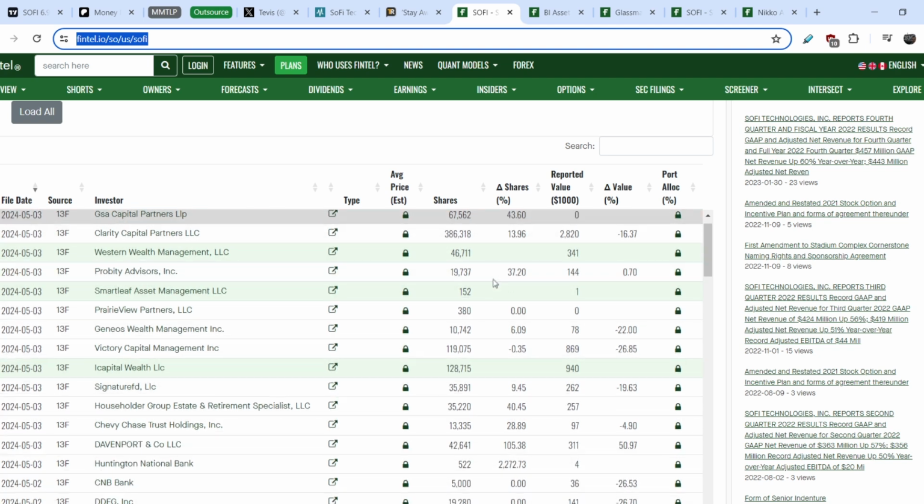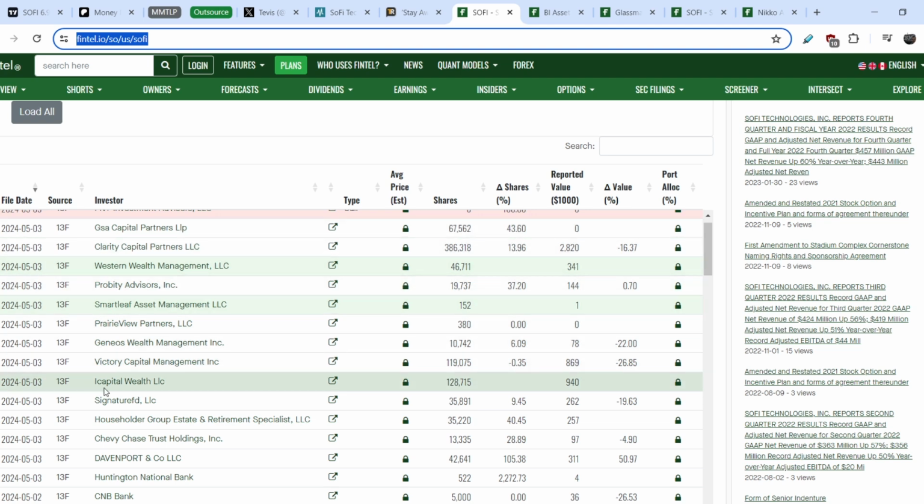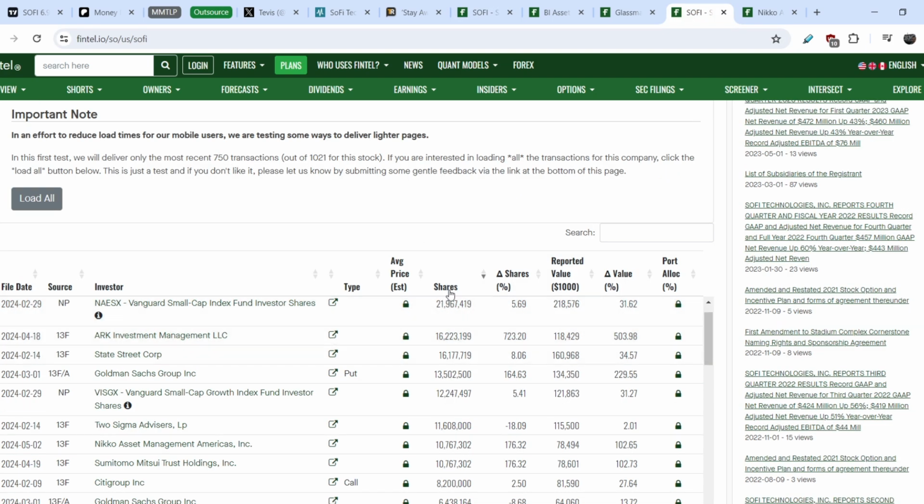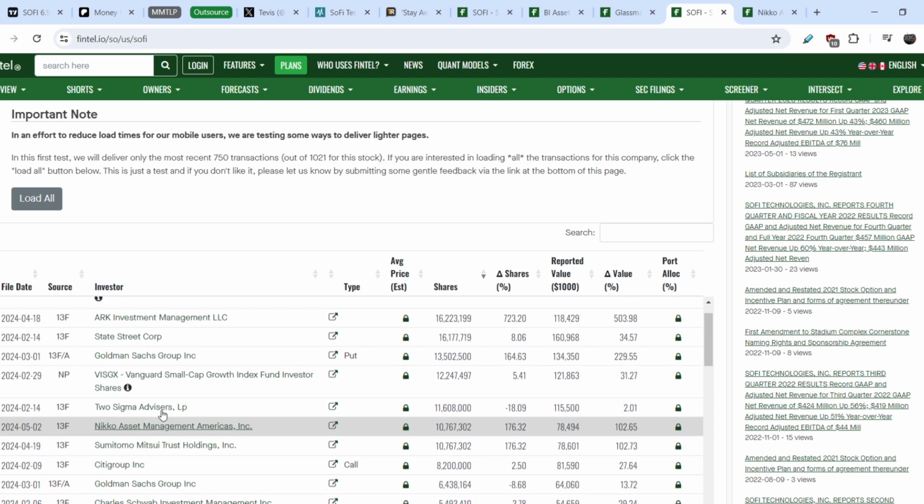But instead of this, take a look right here. A lot of companies filed their updates according to 13F filings, and almost all of them increased their position, and their position is very strong, with tens and even hundreds of thousands of shares of SOFI. On top of that, guys, if you sort these companies by the number of shares from the biggest one to smallest, you can see that Nikko Asset Management Americas increased its position by a mind-boggling 176%. They more than doubled their position, and for now they hold almost $78.5 million in value in SOFI. And I have to say that this company is on the list of top 10 major investors in SOFI. That is why you can rely on this sentiment as the long-term bullish sentiment for SOFI.